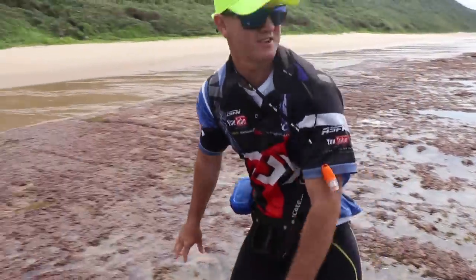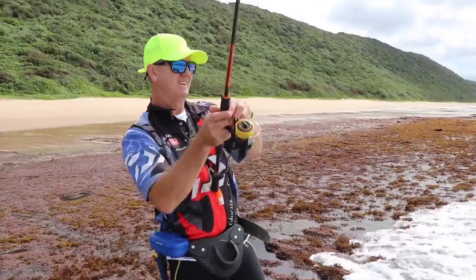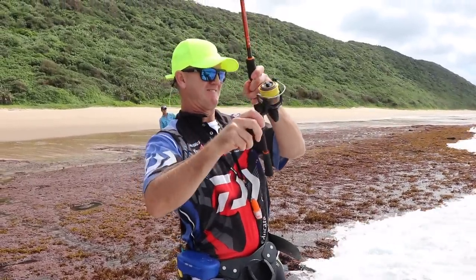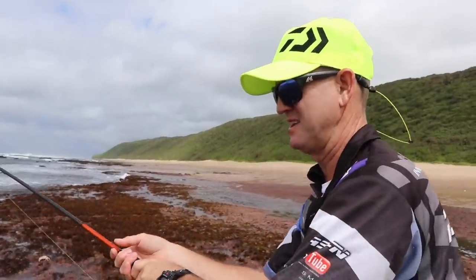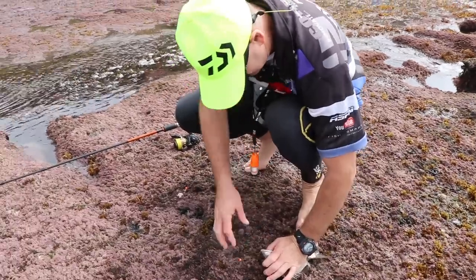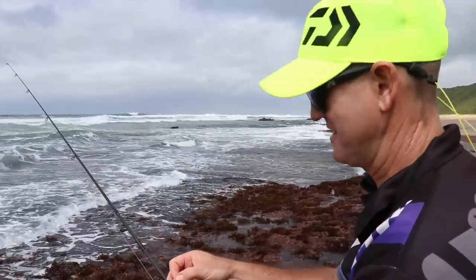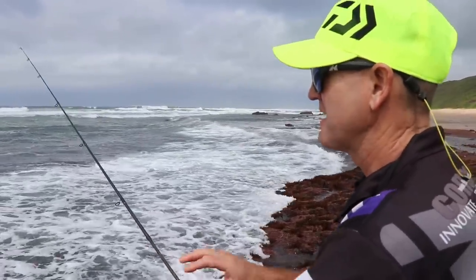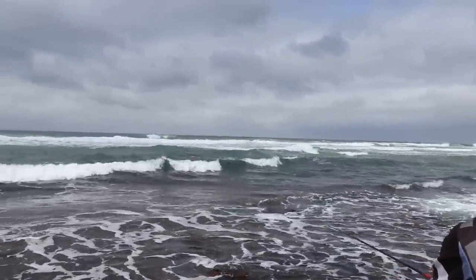I don't want to spook the other ones, but I think. Not a size one by any means. Ah, blacktail. A kingfish, GT, smashing a mullet right there in front of us. That's what I'm looking for.